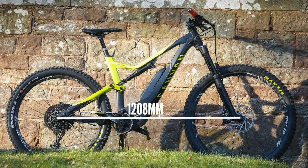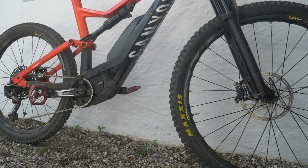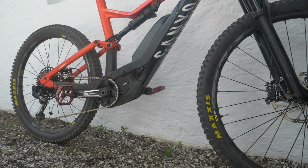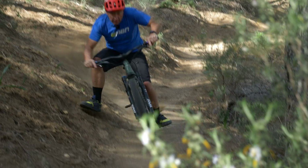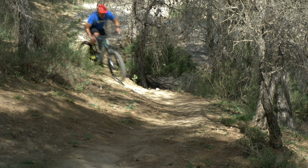Wheelbase is measured from the rear axle to the front axle of your e-mountain bike. But we're talking here about the close relationship between the rear centre, which is the chainstay, and the front centre of the bike, which is measured from the bottom bracket to the front axle. Now, balance is key here. Long and slack or short and squirmy is the question.